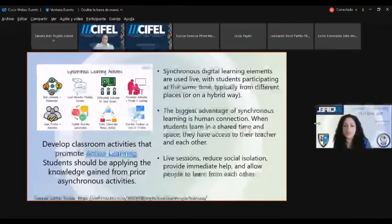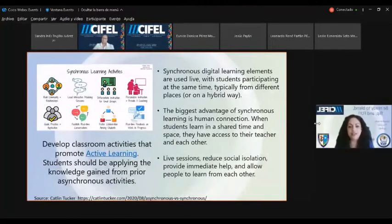When students learn in a shared time and space, they have access to their teacher and to each other. The live sessions reduce social isolation, provide immediate help, and allow people to learn from each other. Develop classroom activities that promote active learning. The activities that we are going to use for this synchronous time have to promote active learning. Students have to get involved. Students should be applying the knowledge that they gained from the prior asynchronous activities, okay? So they do asynchronous activities before class, and then they come to class with all their previous knowledge. And with that previous knowledge, we do different interaction activities, many things that you ask them to do to participate and to interact with each other.